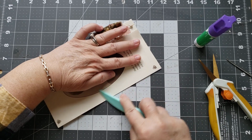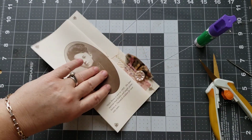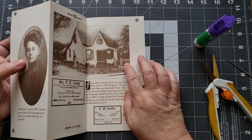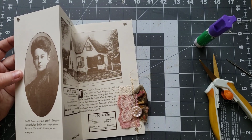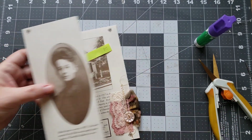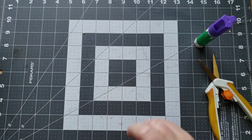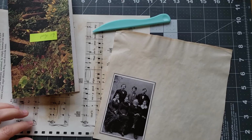And I forget what pages these are, so hopefully I get told at the end. I think this is page 38 and 35 and 36. So let's just pencil it in for now, and hopefully then I'll know. Oh, that's cute. All right, next one. Hold on while I get the paper.